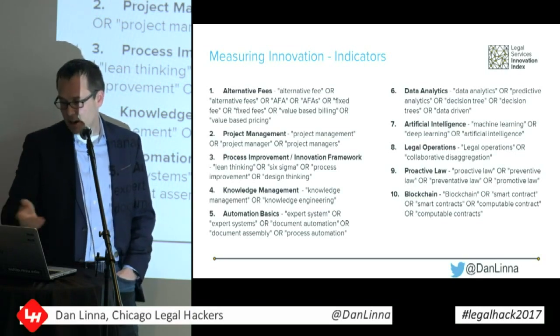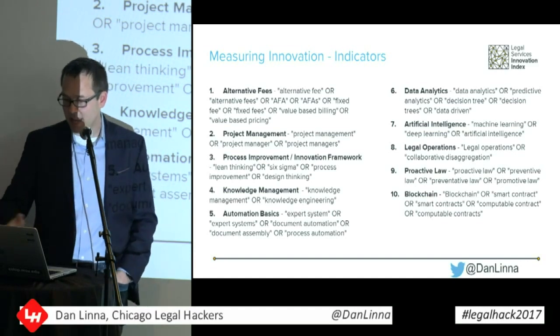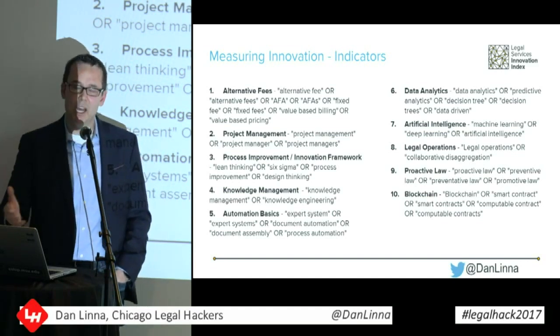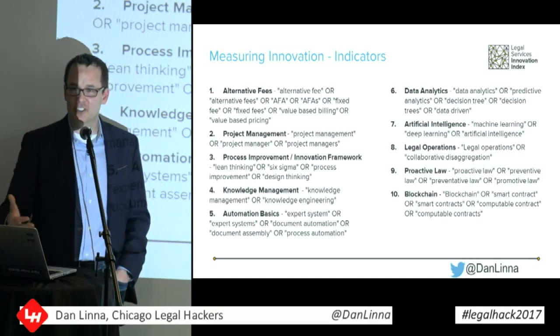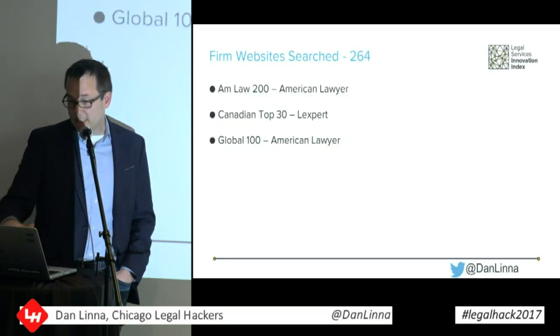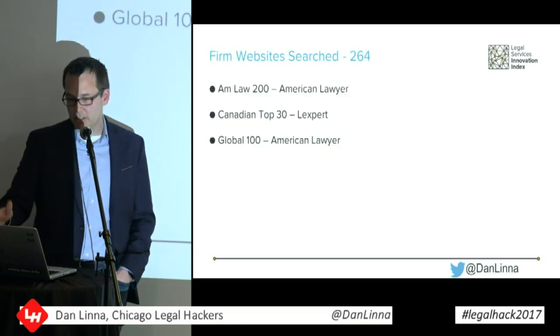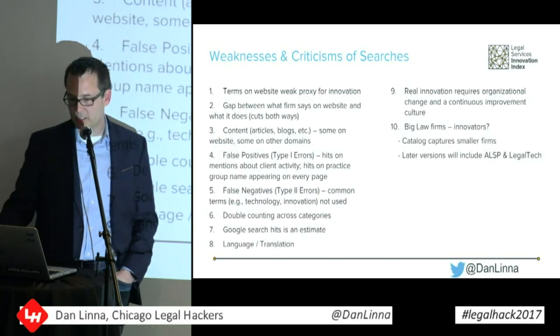Data analytics, artificial intelligence, legal operations, proactive law, right? Not just waiting for problems to happen, but being proactive. And then blockchain. Blockchain is not really a legal service delivery tool, but it's just kind of an interesting thing to add to this search to see what's happening in law firms. We looked at 260 law firms, the AmLaw 200, Canadian Top 30, and Global 100. So there's some overlaps. You end up at 260 law firms.